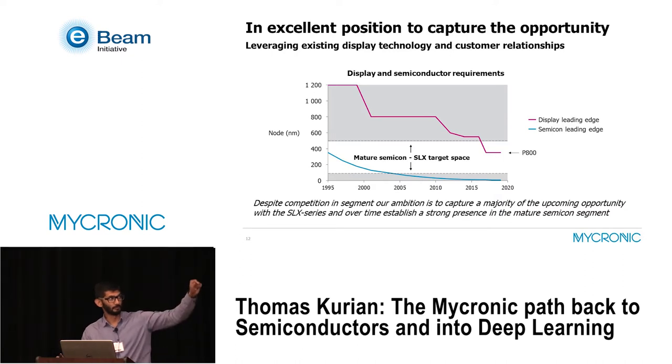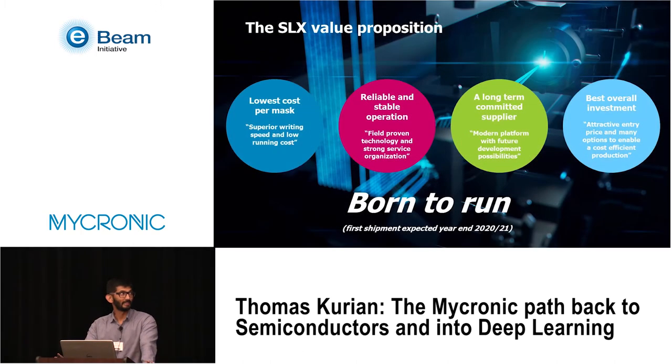So in those modes, you can see that the leading edge will still be mostly eBeam, but there's a lot of space there for the mature semicon market. So the value proposition for Mycronic is that the SLX will deliver the lowest cost with reliable operation from a long-term committed supplier for the best overall value.